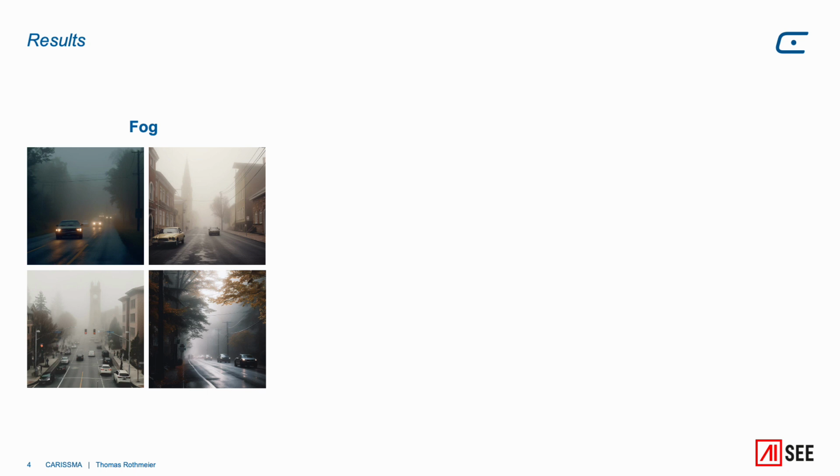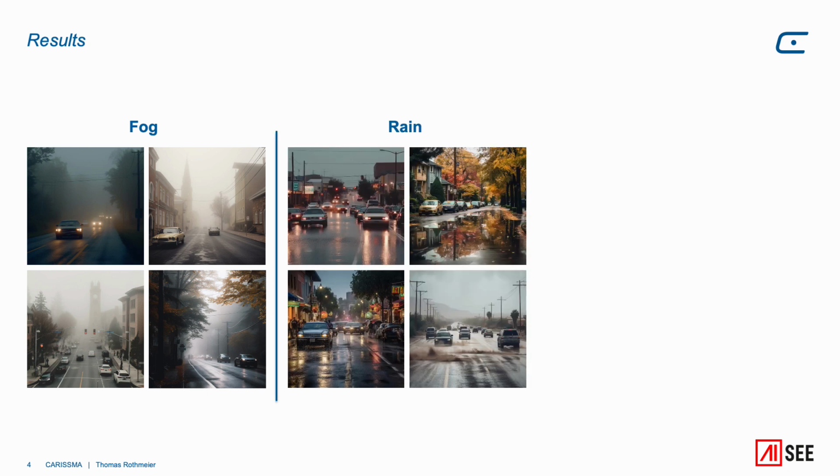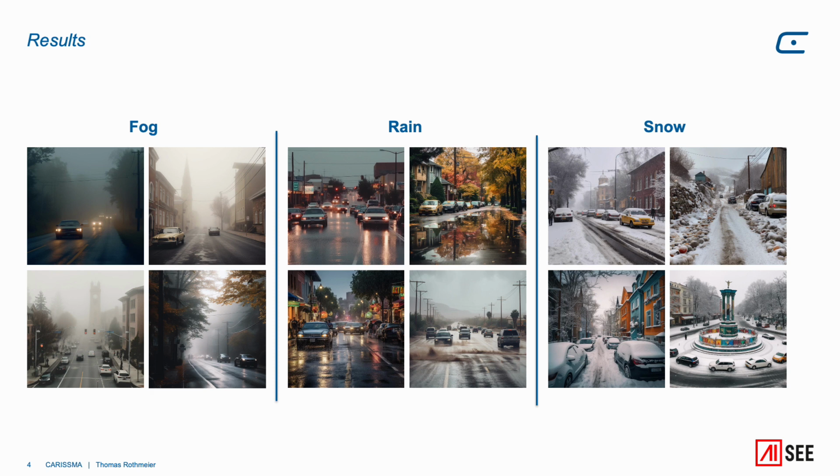This slide shows some of the results of the generated and labeled images. On the left, we see images of vehicles driving in fog conditions, in the middle vehicles in rain conditions, and to the right vehicles in snow conditions. The images are difficult to differ from real images and show high diversity.